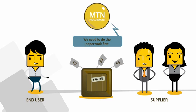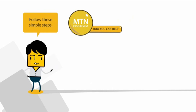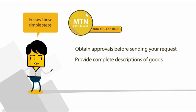Remember, no supplier will be paid without an authorized purchase order or contract unless payments are for government fees such as taxes and general expenses. You support procurement in facilitating and managing supplier performance. You can also assist procurement by ensuring that all approvals have been obtained prior to sending your request to procurement, providing clear and complete descriptions of goods or services needed, and by checking the current warehouse inventory to see if the product is available in stock.